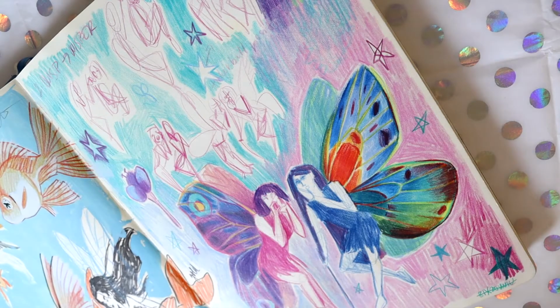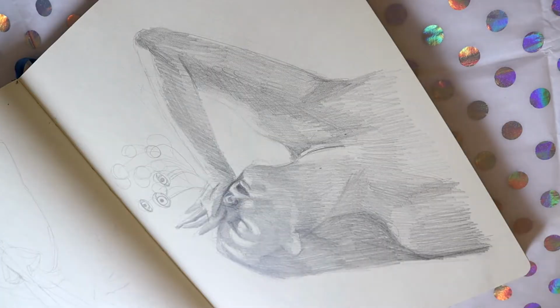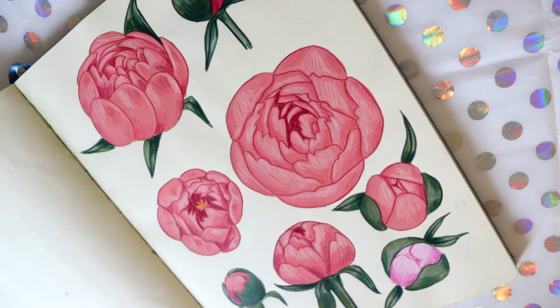The sketchbook is mostly filled with gouache and colored pencils, so it's mixed media. The size is A4, I believe, and it's from the brand Royal Talens Art Creations. Let's dive right into it.